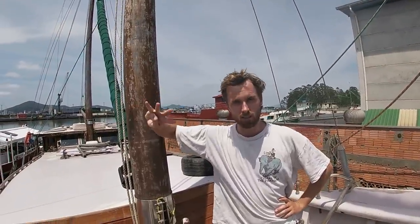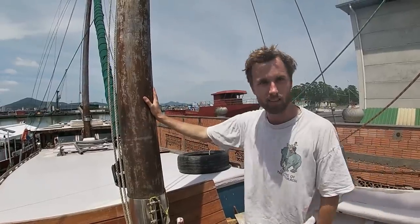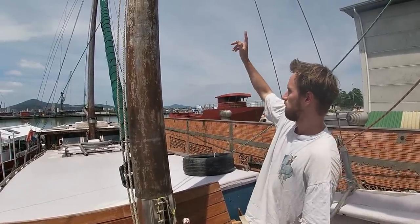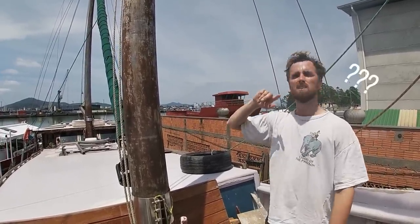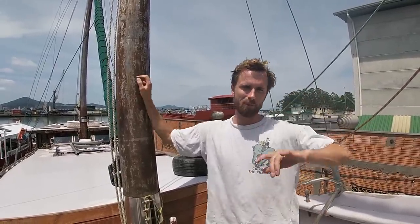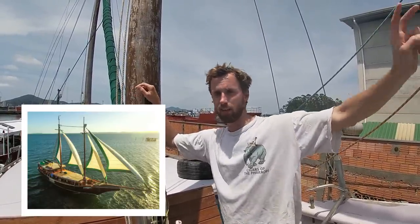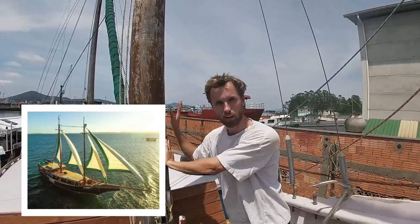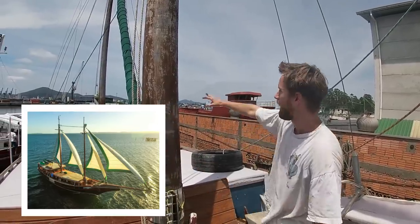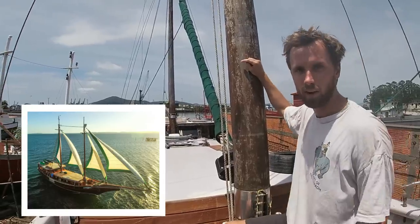This boat has four sails, two of them connected to the bowsprit on a furling system, one of them connected to the front mast on a furling system, and we have one on a boom connected to the back mast, also connected to the furling system, which means they're very easy to roll and unroll from the deck or from the cockpit.